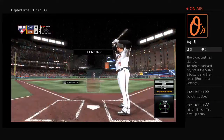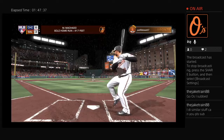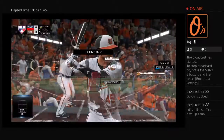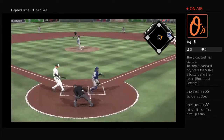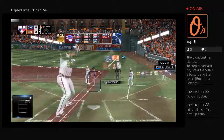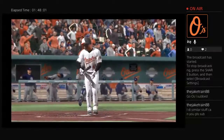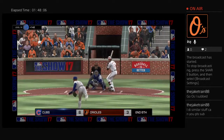Stepping in and ready for another shot, Chris Davis. 1 for 2 with a double on his line thus far. And that misses as Davis will reach. It's ball 4. Here's Mark Trumbo now. 0 for 1 with a run batted in thus far. Pitch out. Nothing doing. A runner on first with 2 away. And he will strike him out. 10 now in the ball game, and the inning is over. Orioles strike for 1 on.